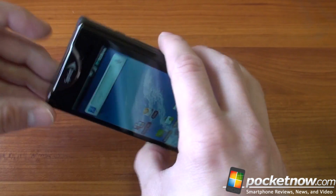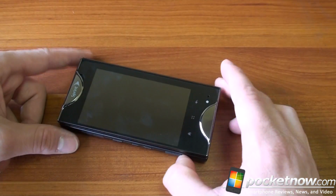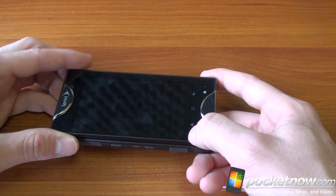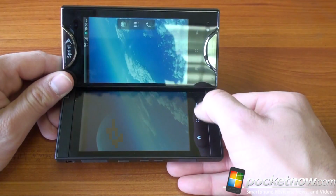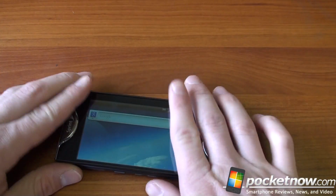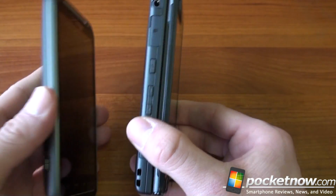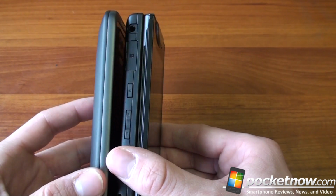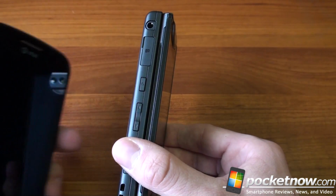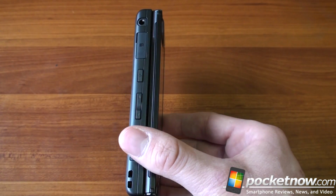So let's look around the device and compare this to other devices. We'll turn off the screen. Probably picked up some fingerprints by now. So again, we have these two 3.5-inch screens. We've got 3 Android buttons here and 3 Android buttons here, making for a total of 6 Android buttons. Again, it is thick. Let's compare it to the very thick HTC Thunderbolt. It's thicker than the Thunderbolt. And if we compare it to the AT&T Focus, of course it's going to be thicker than that, but of course those devices don't have 2 screens.